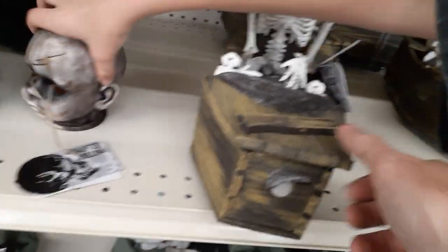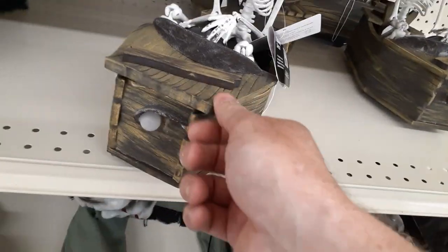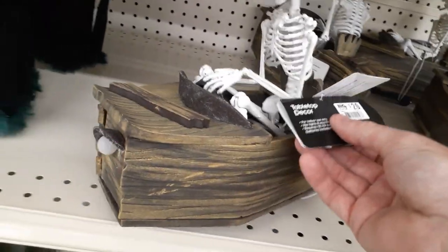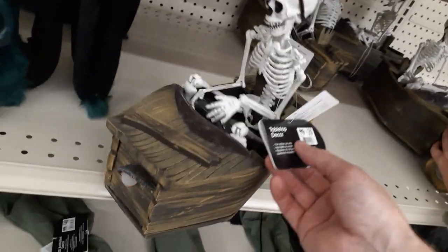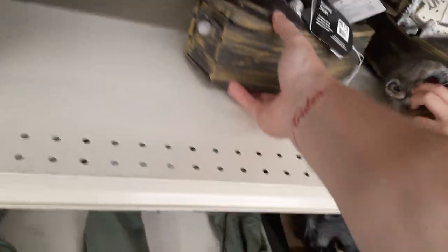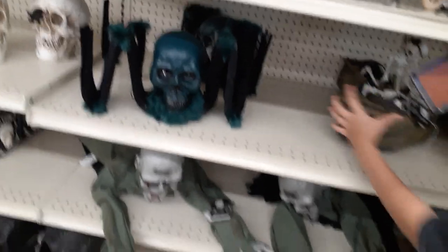What does this little guy do? This crappy foam coffin that's already coming apart is $20. Okay, now that's pretty funny, but for $20, that's a novelty item. Okay, so this guy drives his little coffin. I don't know about that.